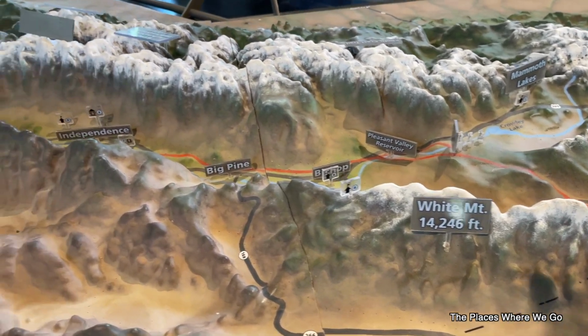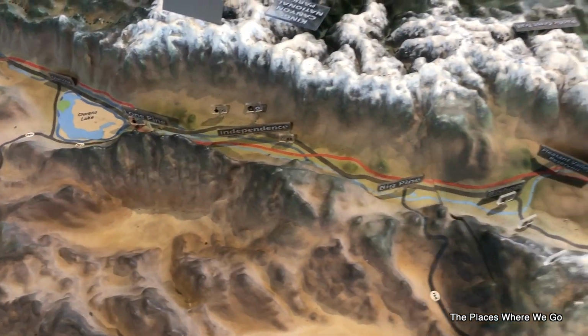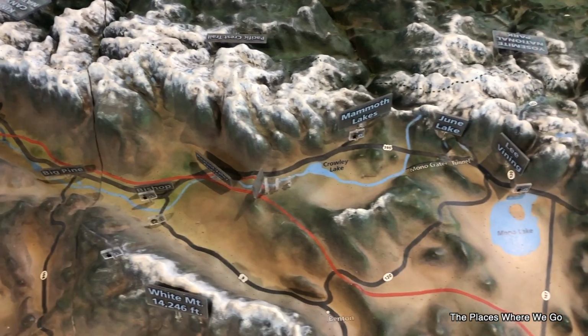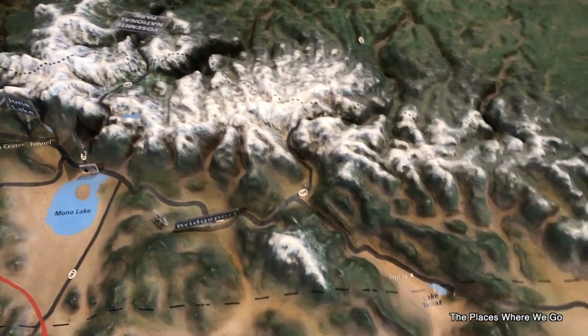That was an example of one thing that we learned about that's in the Eastern Sierras. There's so much in the Eastern Sierras. It's not something that you're going to soak up, I don't think, in a single trip. This part of the state is a multi-trip experience.